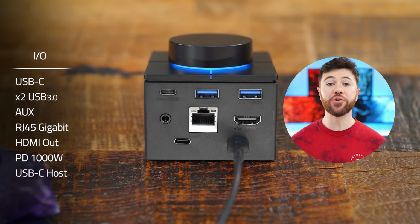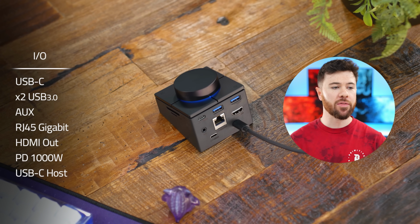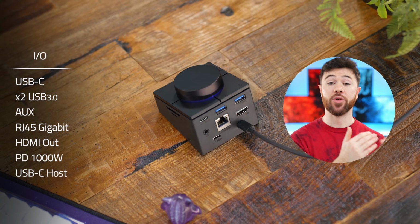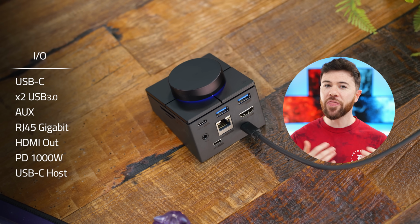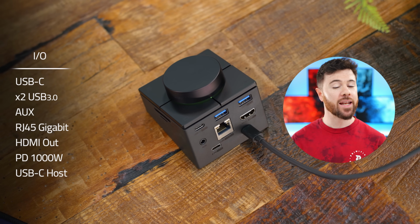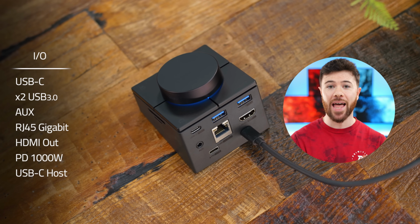Then the backside features 8 additional ports, all acting as a pass-through. So great for plugging in things like a hard drive, your peripherals, headphones, an external monitor. And with a hub like this, it's definitely designed and intended to be used most with your laptop setup. Because with it being so compact, you can have just everything plugged into the back of here, external monitor out, and now control your entire laptop setup just from this tiny little hub.